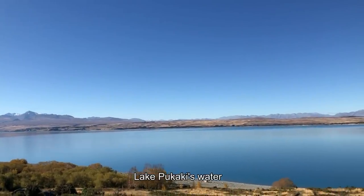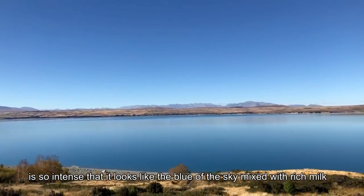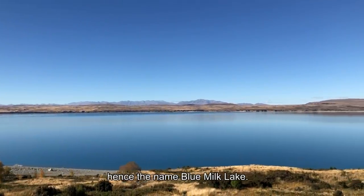Lake Pukaki's water is so intense that it looks like the blue of the sky mixed with rich milk, hence the name Blue Milk Lake.